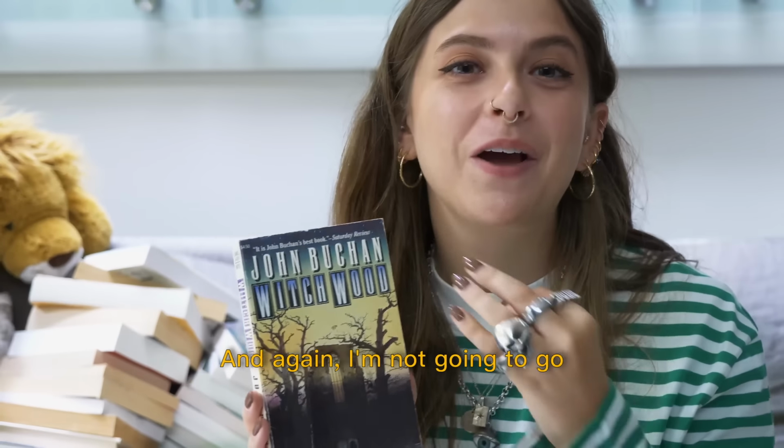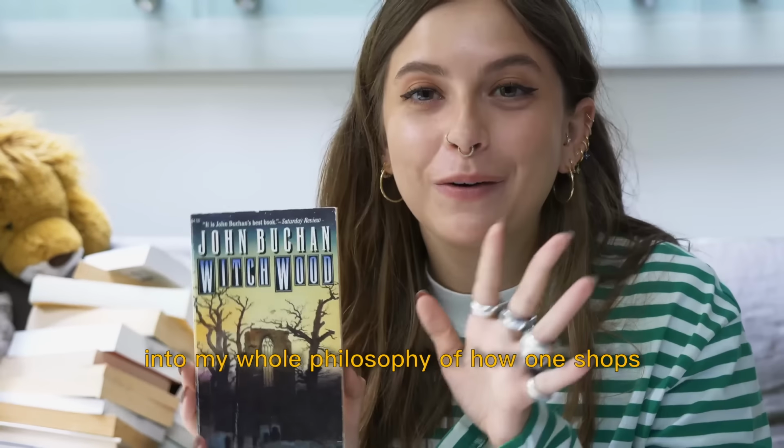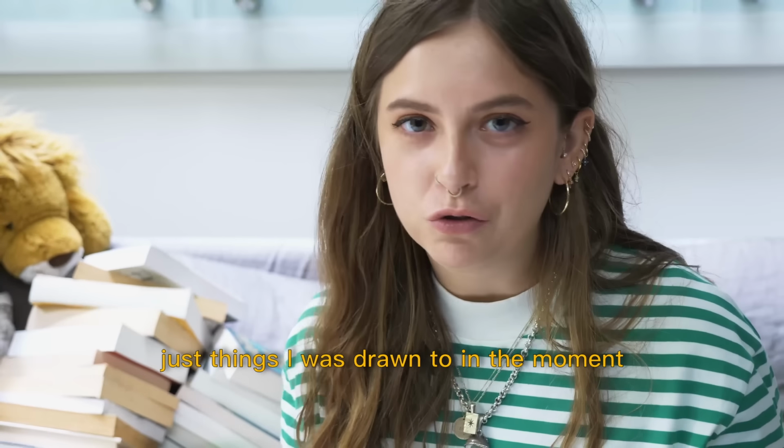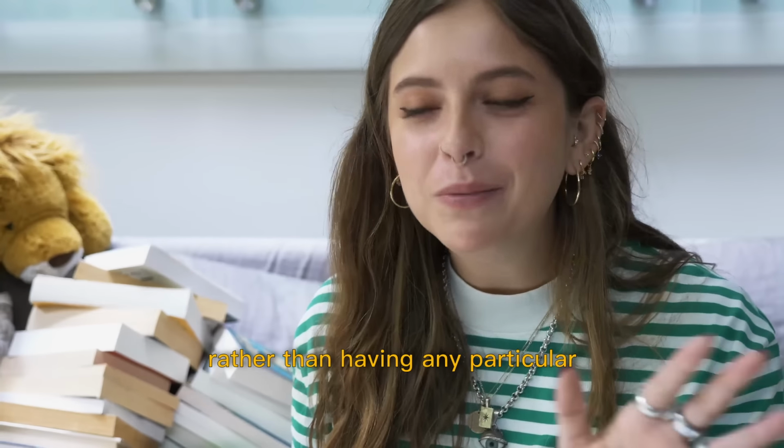And again, I'm not going to go into my whole philosophy of how one shops in a used bookshop. With a lot of these things, it's just things I was drawn to in the moment rather than having any particular method.